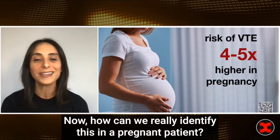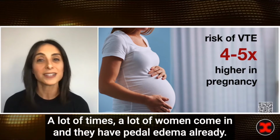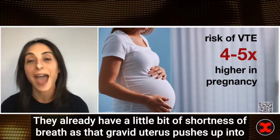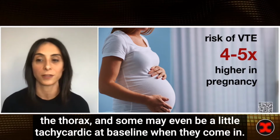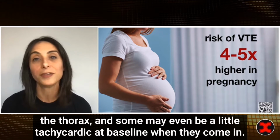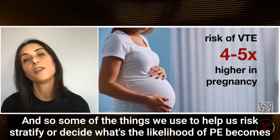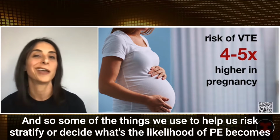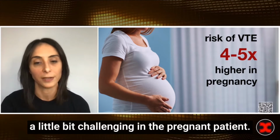Now, how can we really identify this in a pregnant patient? This is so challenging. A lot of times, a lot of women come in and they have pedal edema already. They already have a little bit of shortness of breath as that gravid uterus pushes up into the thorax. And some may even be a little tachycardic at baseline when they come in. And so some of the things we use to help us risk stratify or decide what's the likelihood of PE becomes a little bit challenging in the pregnant patient.